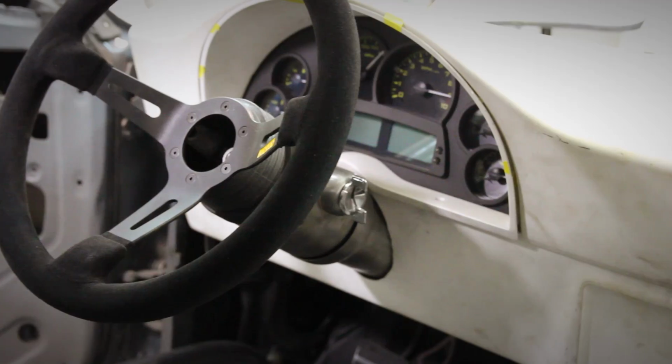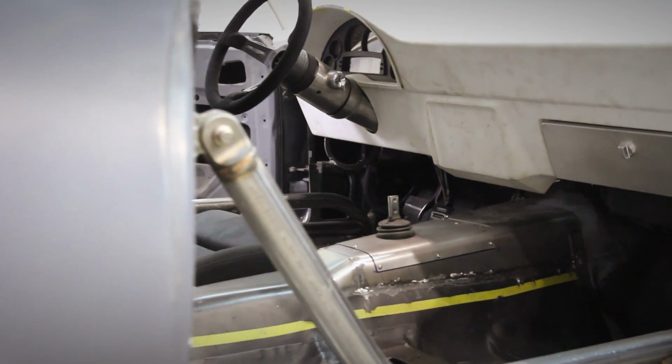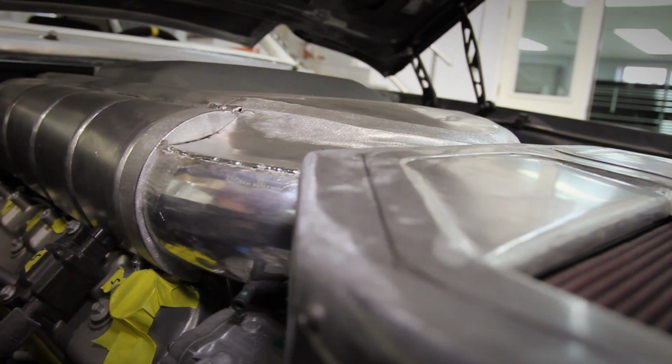Yes, it takes money to do this. It takes money to buy the components. It takes money to pay the people who are doing the work. But it's more than just money.